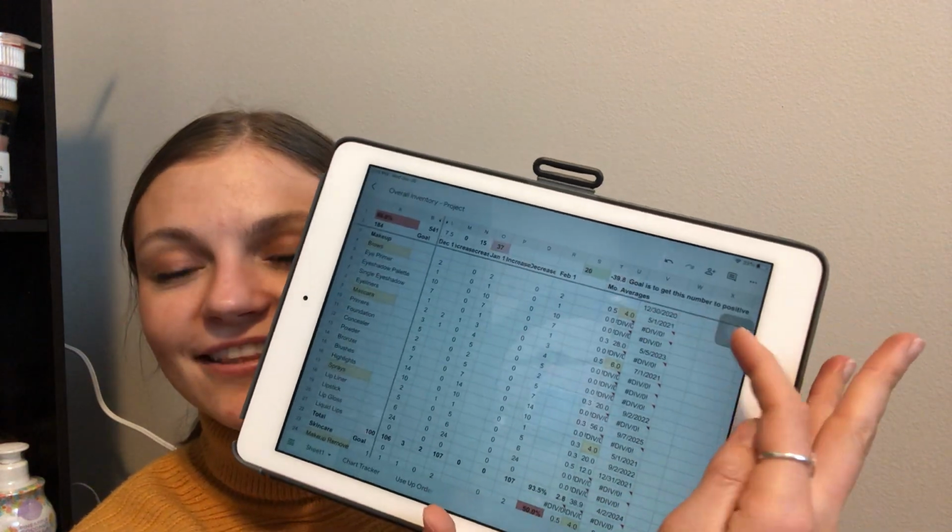That is going to be up there in the goals, is to get that number to be positive. And I literally have that in my spreadsheet. I have it right at the top. It says goal is to get this number to be positive. So it's very clear, that's what I want to focus on. And I think doing 2 out, 1 in will also help achieve this goal, because I have to get 2 out before I can bring 1 in. So that is the situation with that.